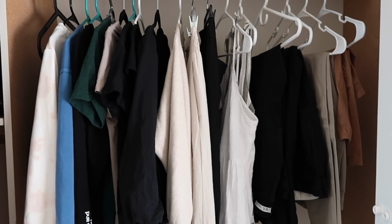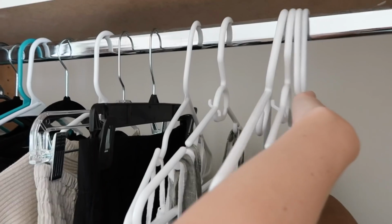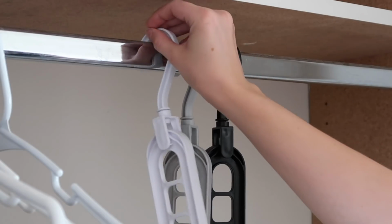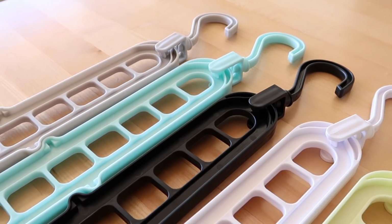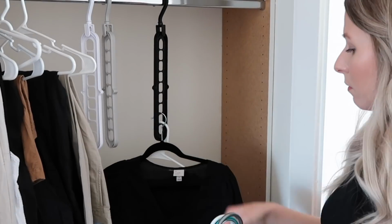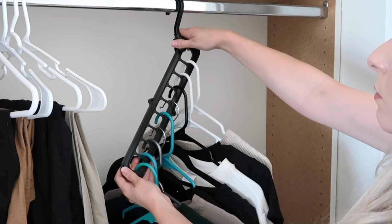I am always looking for new ways to organize the closet and keep my clothes better organized, but also save space. I found these really cool hangers that allow you to do so many things. I'm all for a multi-purpose product, and this is definitely one of them. These hangers swivel so that you can hang clothes horizontally or you can hang them vertically, and they allow you to save space in your closet.